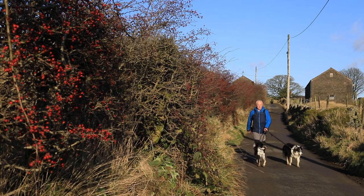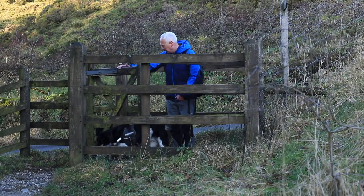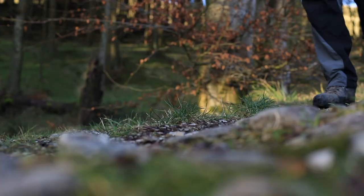Leaving the church, head down the lane straight ahead of you. And after a few hundred yards, you'll see the public footpath on your left heading down back into the forest.